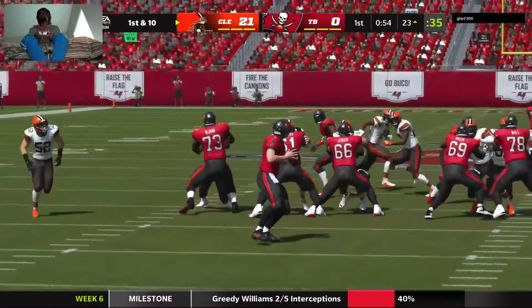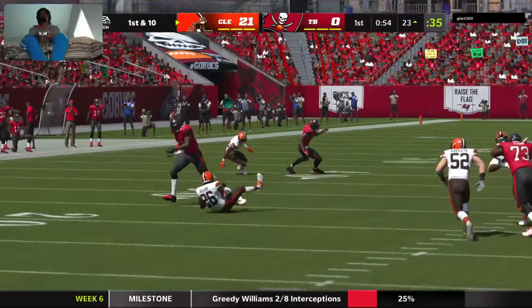Well, look, we're watching a quarterback here that's obviously been around for a long time. That's a throw he wishes he had back.